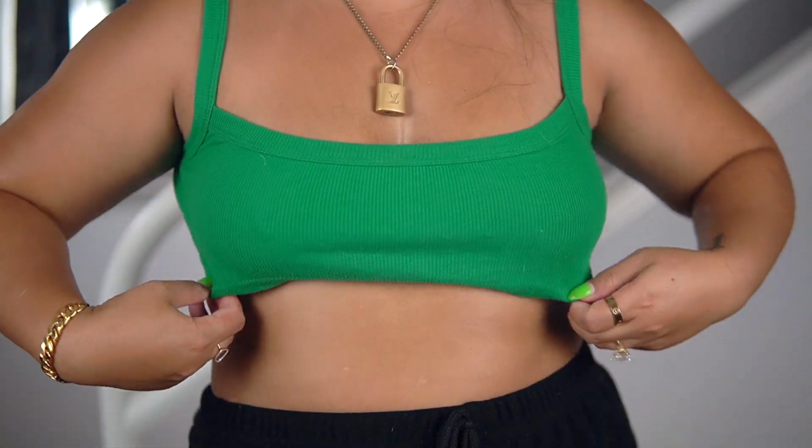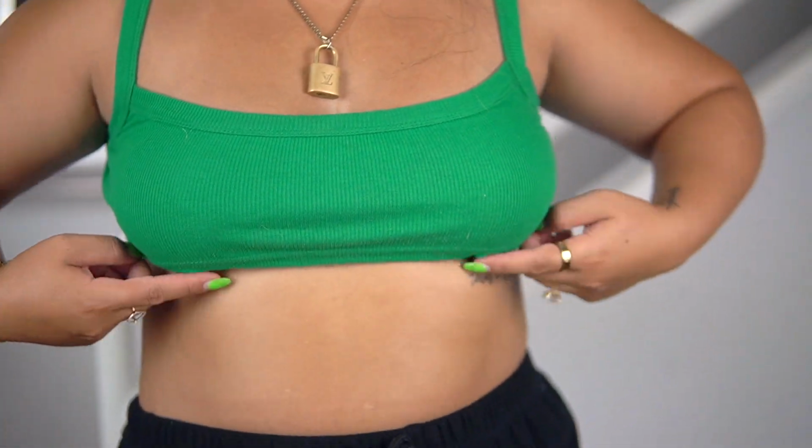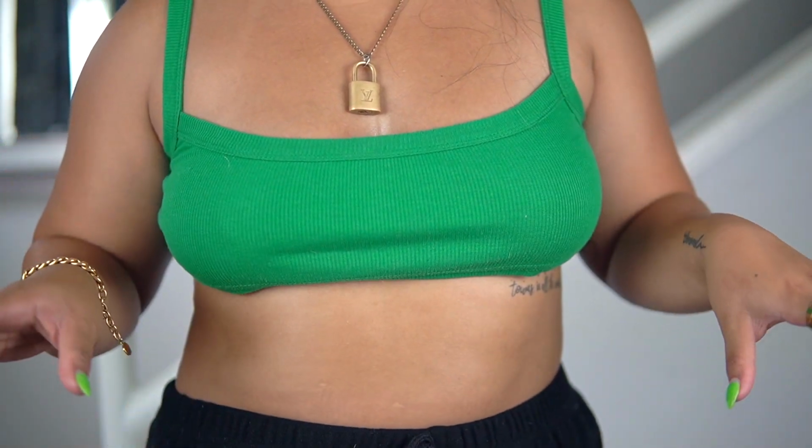I'm gonna start out with one that I am wearing. I recently put in a couple of Shein orders because I ordered this top. This is like a micro crop top. It's ribbed and spaghetti strapped. As you guys can see, it's really short. I actually have a little bit of underboob going on, but it's fine because it's hot right now.